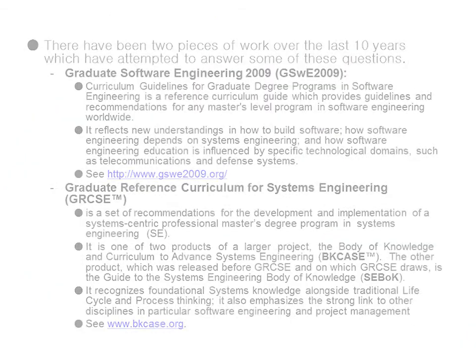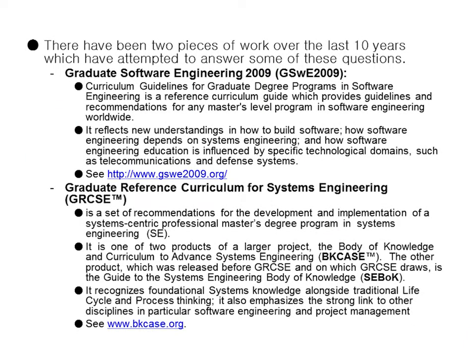There are two pieces of work that have been going on for the last 10 years to take us in this direction that I've been involved in. The Graduate Reference Curriculum for Software Engineering, which was produced in 2009, and the Graduate Reference Curriculum for Systems Engineering, which was published recently, along with the new Systems Engineering Body of Knowledge. Both of these things recognize that they're part of a life cycle problem-solving approach. They both recognize the importance of each other's discipline, and they both recognize that it's part of a professional practice where you're doing problem solving and working together.